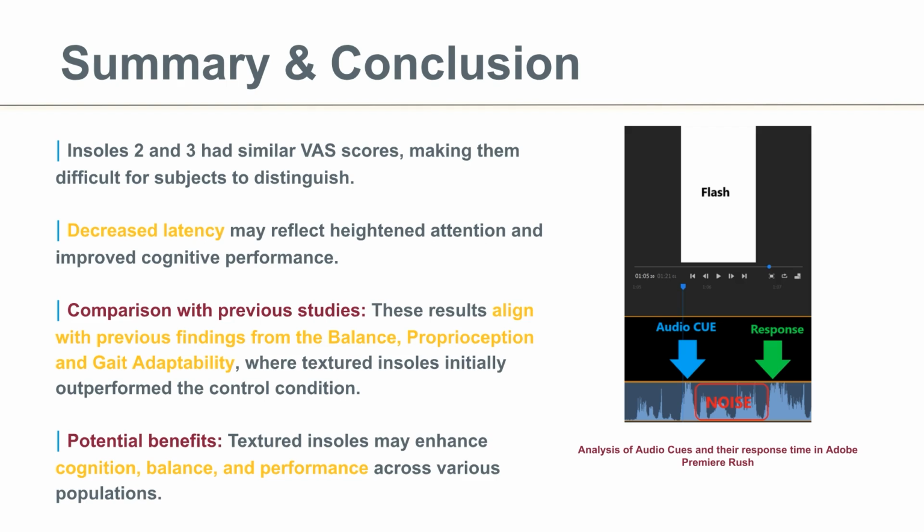Importantly, these results are not isolated. These findings align with our previous studies utilizing balance, proprioception and gait adaptability, where textured insoles initially outperformed the control condition. This consistency across different tests and studies strengthens the validity of our conclusions.